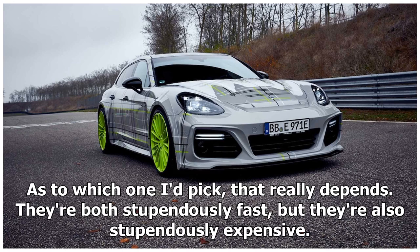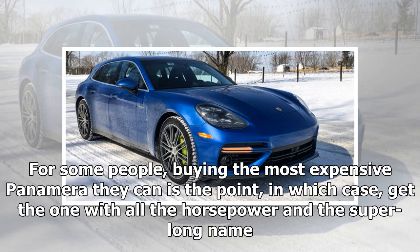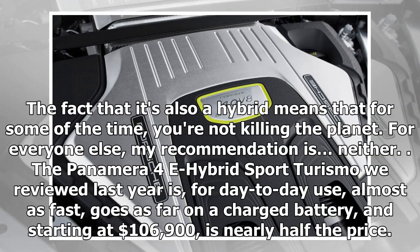As to which one I'd pick, that really depends. They're both stupendously fast, but they're also stupendously expensive. For some people, buying the most expensive Panamera they can is the point, in which case, get the one with all the horsepower and the super long name. The fact that it's also a hybrid means that for some of the time, you're not killing the planet.